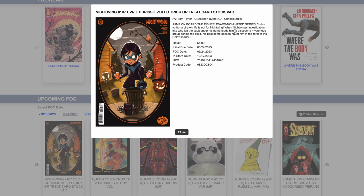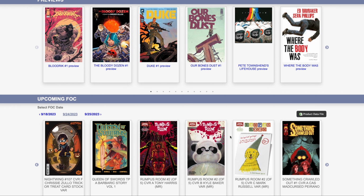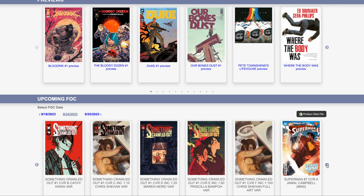Actually, I'm reading this right here. It says Nightwing's investigation into who left the vault under his name leads him to discover a mysterious group behind the Hold. His past comes back to haunt him in the form of the Hold's leader. So that could be pretty interesting as to who is the leader of the Hold.